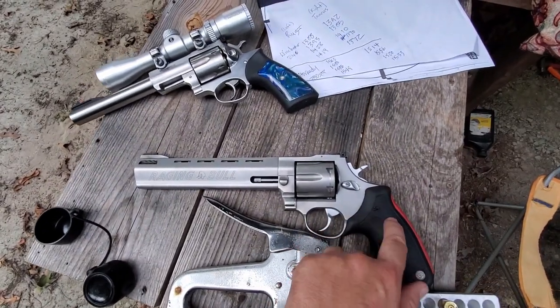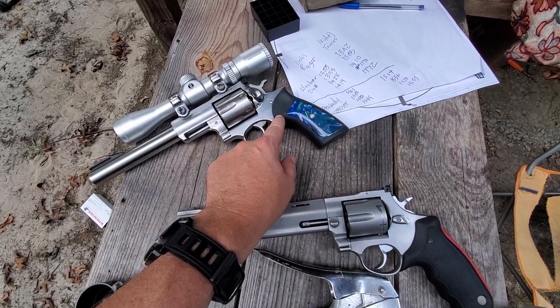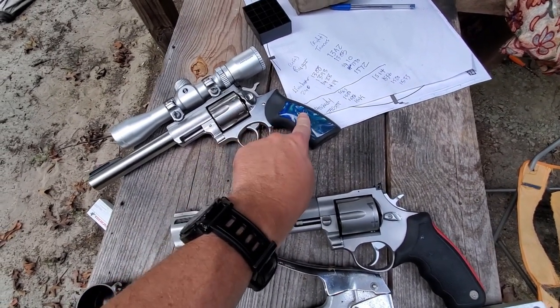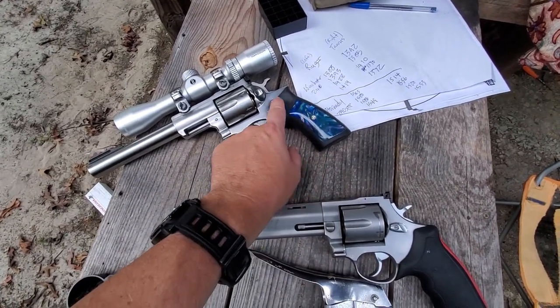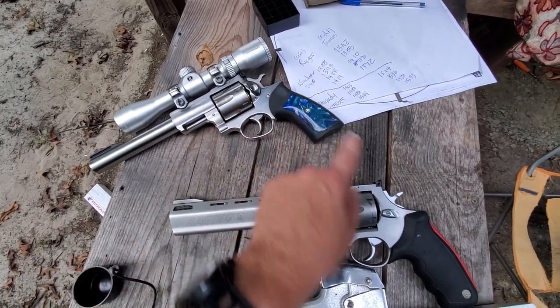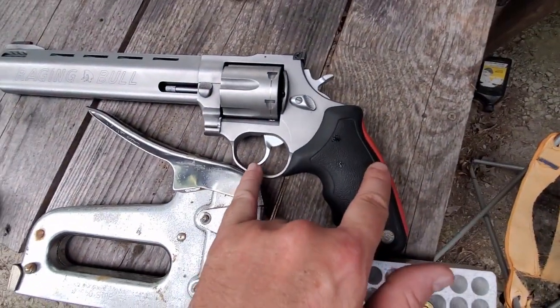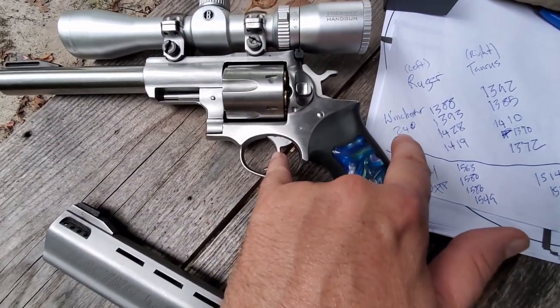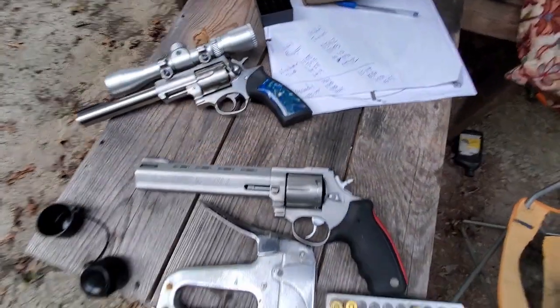The grips on this are huge compared to this. Now, this came with the Hogue Tamer grips with the finger grooves. I took those off and put the old school Ruger back on there so I could put these colored side plates in there. But these grips are just downright svelte compared to these. Look at the distance between the back of the grip and the trigger here, and then here. It's ridiculous. This is a much smaller grip.